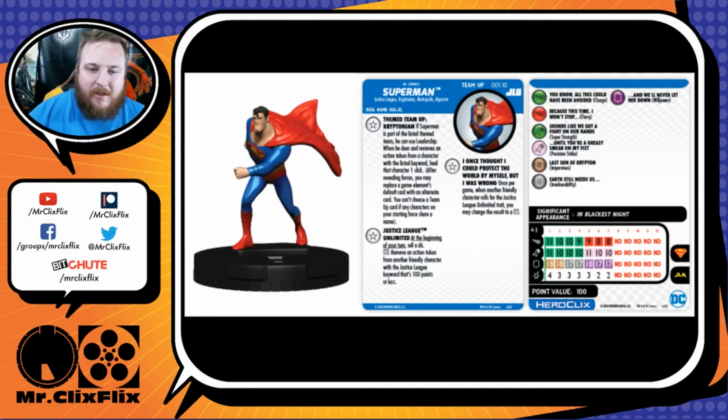For 100 points, I kind of wish I would have seen Invulnerability or a special on those first 2 clicks with impervious that had willpower and impervious. But overall, this isn't a bad figure. Superman team ability is pretty good. There's a lot of figures with stealth out there. I think the leadership could be cool if you went with the Kryptonian keyword. The auto success on the Justice League Unlimited with his other trait are pretty good. His stats are decent. So this is definitely a cool figure. Again, I like the team up concept. So hopefully we see a lot more of that stuff coming up.